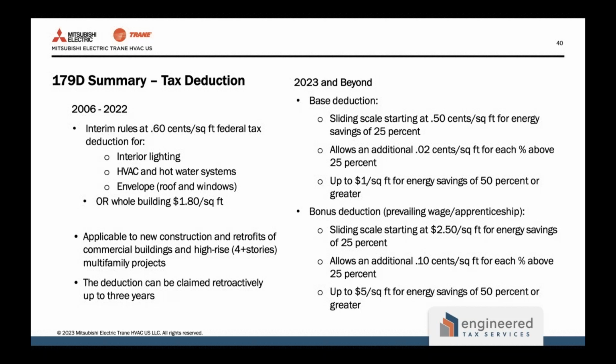So to get this tax deduction, it's required that you install these energy efficient systems, and you have to prove the energy savings by having the building modeled by an independent, third-party engineer unrelated to the project. And that's where we come in. We get the specs and the plans. We model the building using the IRS tax-approved software. It's required that a licensed engineer does an on-site inspection, making sure that what was submitted on the specs and plans was actually installed.